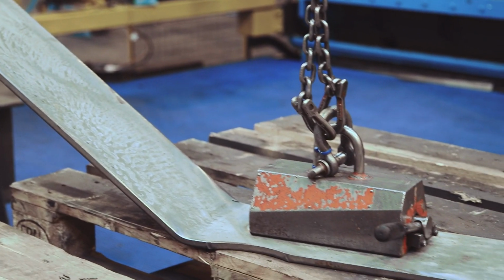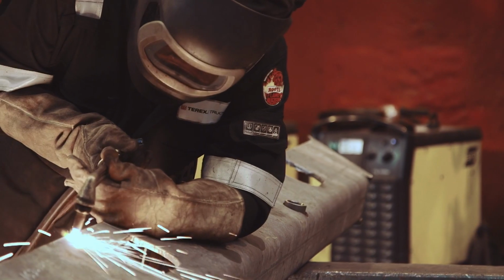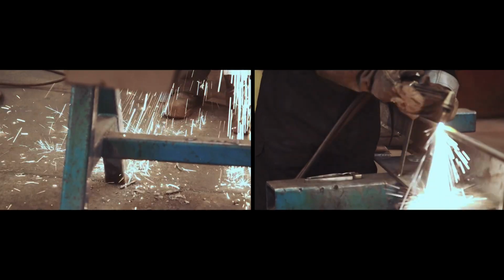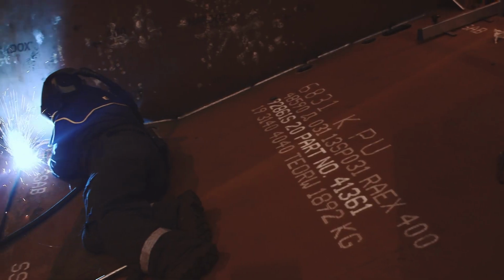Now that our steel is cut and shaped, it is welded together. Because of the heavy-duty work that these trucks will endure, these welds have to be extremely strong and fault-free. The welds are checked constantly by the trained eye of the engineers, as well as being ultrasonically inspected, ensuring that no weak welds slip through the net.